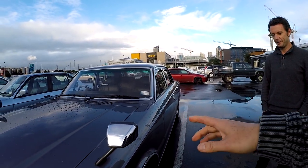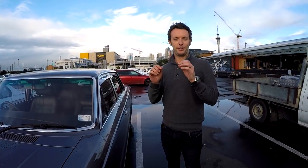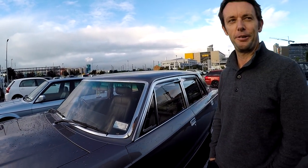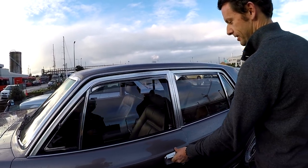Do you guys remember why they put the mirrors at the front? It's actually, when you get used to it, quite good because your focus doesn't change. Oh, really? It's not too hard when you're reversing. So let's jump in and check this bad boy out.